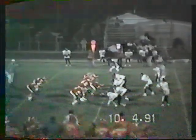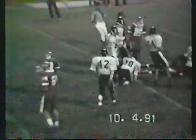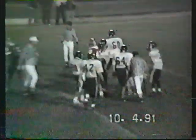Coldwater of about 8 yards. Quite a ways away from changing that. That's why I'm changing it. Are they? Well, I hope so. First down play.